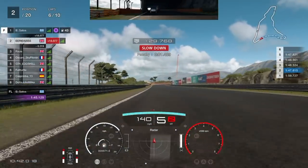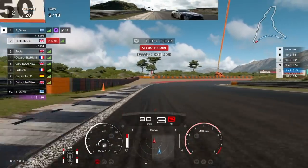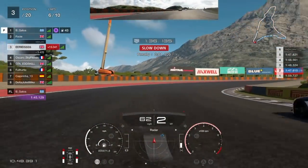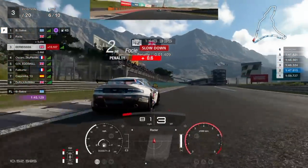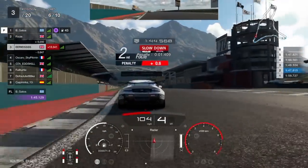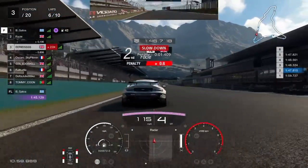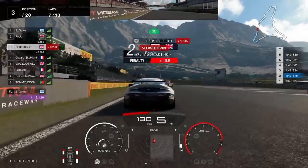So let's see how we get on. Here we go then, we're going to brake. I'm going to have to brake a little bit earlier to get myself around the corner. We're just going to get absolutely swamped by the Brit in the Aston there. I'm going to be able to get dragged down the front straight in his slipstream, so that's a good thing, but I'm not going to try and make a move on him because it'd be absolutely pointless.